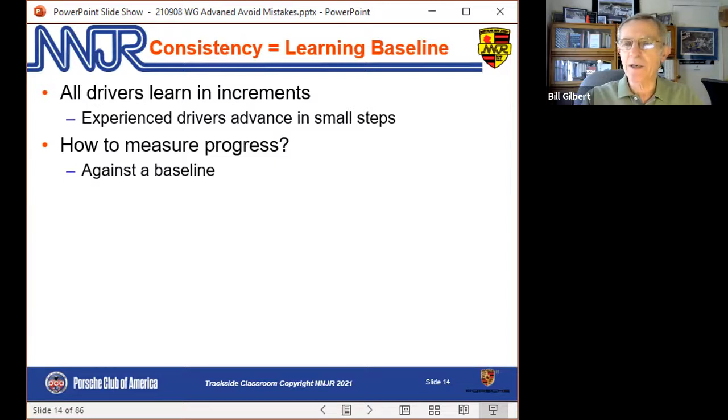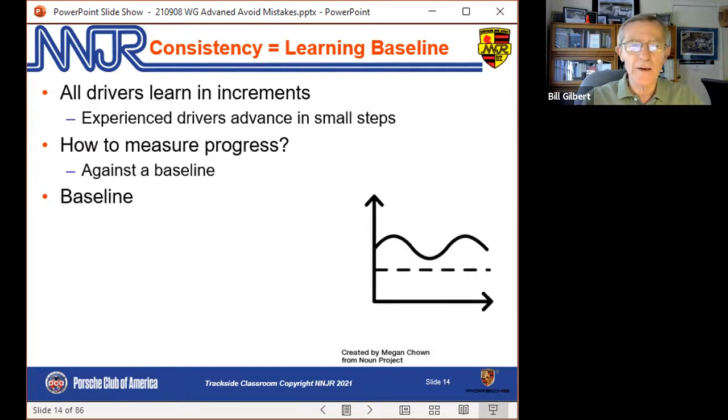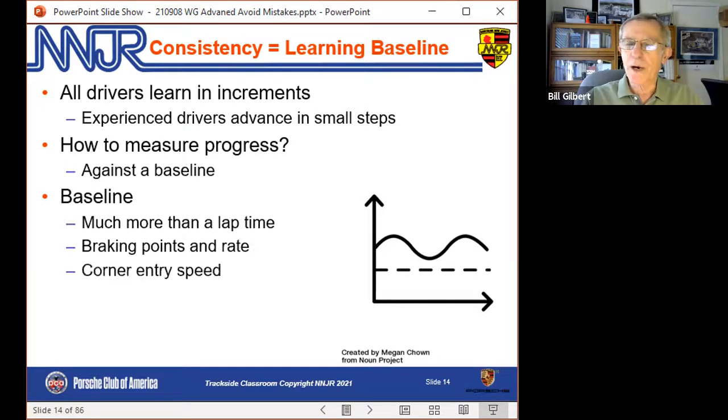And I don't mean lap time, I mean technique baseline. And I mean technique at the level Peter likes to talk about it, where that baseline includes your braking points. How hard are you on the brake pedal? What's the brake pressure? What's your corner entry speed? What's your end of braking? What's your throttle application point? What's your wide open throttle? On down the list. Peter could add 100 items to that list, and you should think about it in those terms as well.